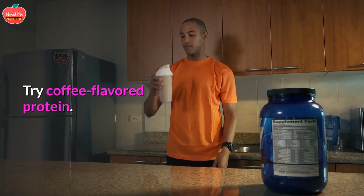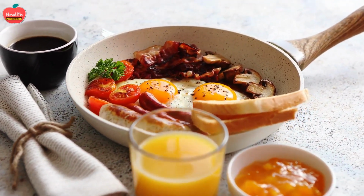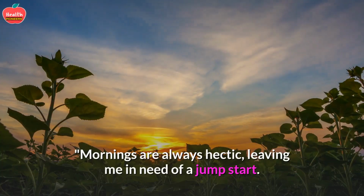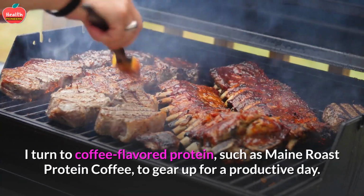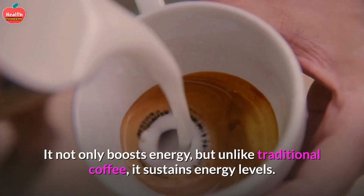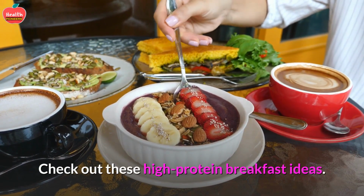Try coffee-flavored protein. You don't need us to remind you about the Sunday scaries or the Monday blues, but if you want a way to start off your week on the right foot, Bernd has an idea. Mornings are always hectic, leaving me in need of a jump start. I turn to coffee-flavored protein, such as Maine Roast Protein Coffee, to gear up for a productive day. It not only boosts energy, but unlike traditional coffee, it sustains energy levels. Check out these high-protein breakfast ideas.